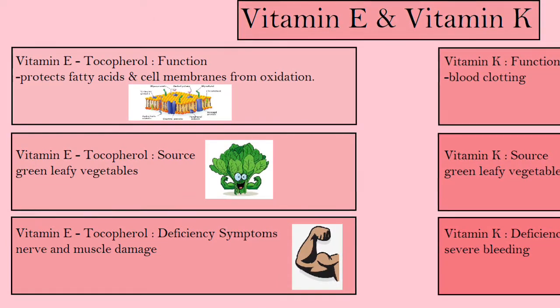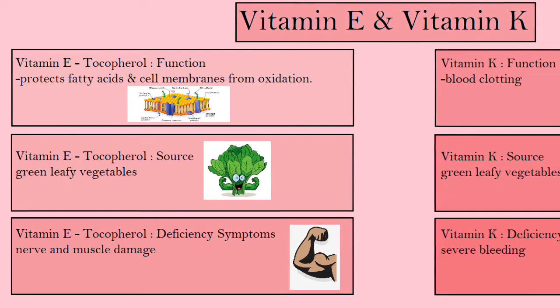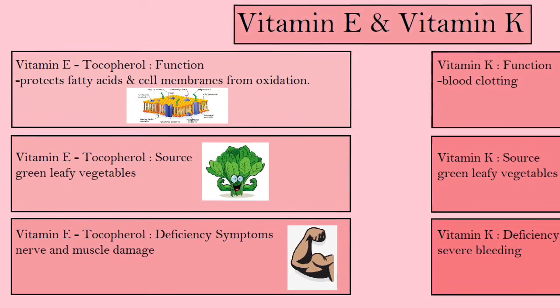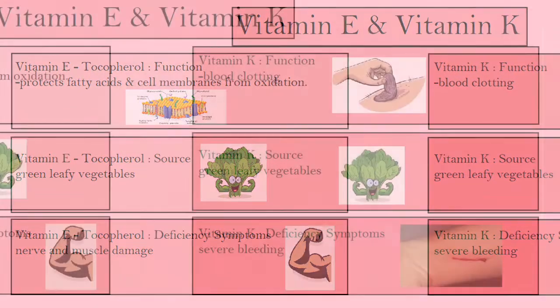The function of vitamin E is to protect fatty acids in cell membranes from oxidation. It can be found in green leafy vegetables. Deficiencies in tocopherol can result in nerve and muscle damage.